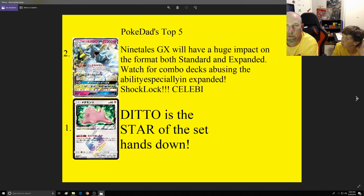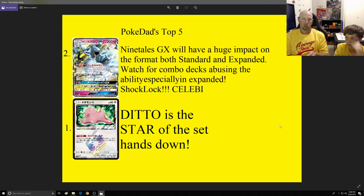So moving on to my number 2, surprise. Ninetales GX will have a huge impact on the format, both standard and expanded. Watch for the combo decks abusing the ability, especially in expanded. Shocklock Celebi. Now, standard with Celebi Prism Star, it's just a concept right now that we've been working on, but it has the ability to lock your opponent out because if they're not playing Escape Rope, Switch, or Dawn Wings Necrozma, or Lycanroc Bloodthirsty Eyes, they have no way to get out of the lock.